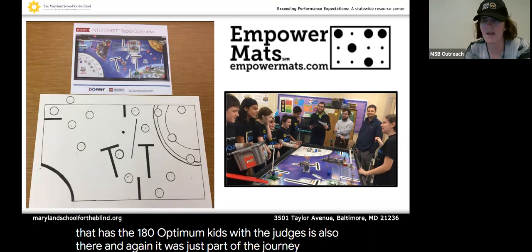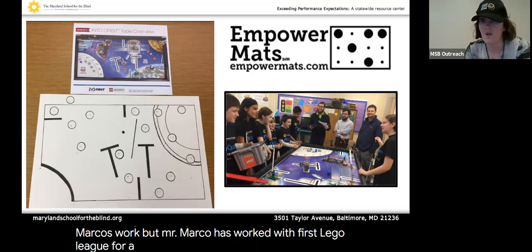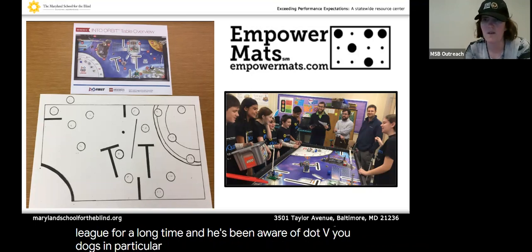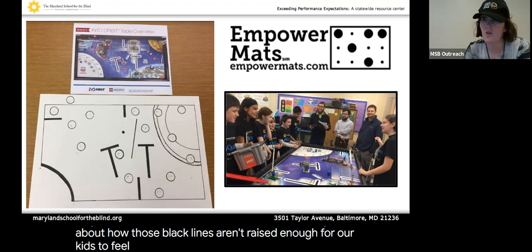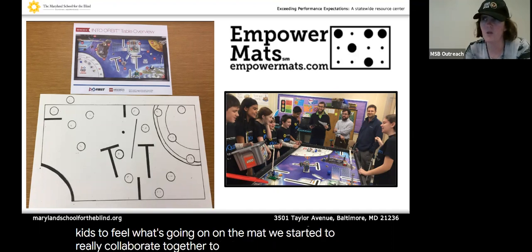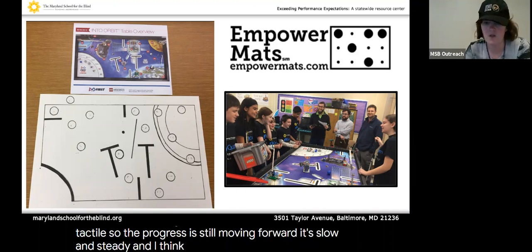So if you go to robotmats.com, you can see Mr. Marco's work, but Mr. Marco has worked with First Lego League for a long time, and he's been aware of our team in particular. So one day when we were talking about how those black lines aren't raised enough for our kids to feel what's going on the mat, we started to really collaborate together to see if we could make it tactile. So the progress is still moving forward. It's slow and steady, and I think that it will continue to progress.